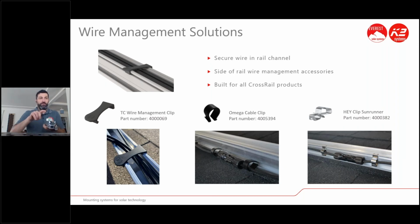This is really cool if you're transitioning, like you can see in that bottom left picture, more wires down to the next row, or maybe a home run coming out. A lot of guys are using zip ties, and they don't tend to last very long with the heat and the cold and the expansion contraction, and they get brittle and break over time. This is a really hard, dense plastic that can take that abuse of the weather, and it hooks onto our CrossRail and all our CrossRails, and it tightens down so that you can keep the wires in the rail channel as they're transitioning out. We did a whole video on that.